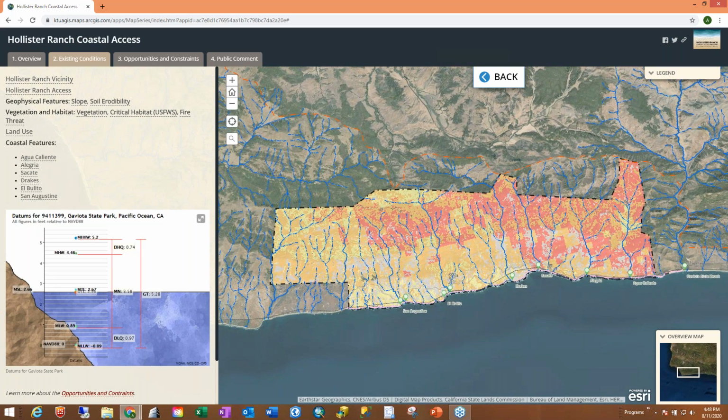This fire threat data set from the California Department of Forestry and Fire Protection is a combination of two factors: fire frequency, or the likelihood of a given area burning, and the potential fire behavior or fire hazard. These two factors are combined to create four threat classes ranging from moderate to extreme.